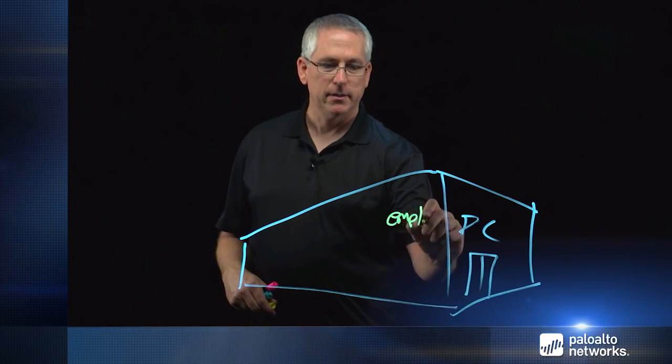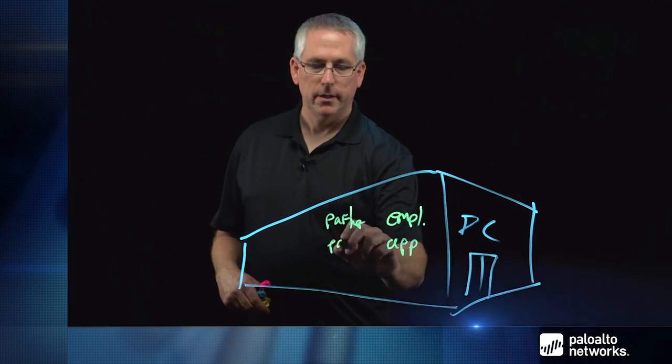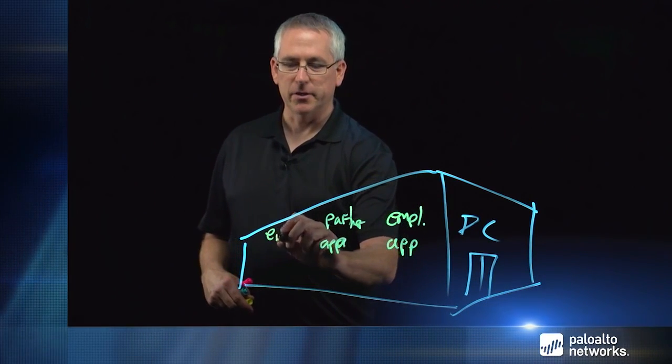And we're going to put some applications in the data center. You might have applications for your employees, for your partners, and for your end users.